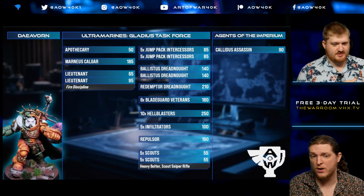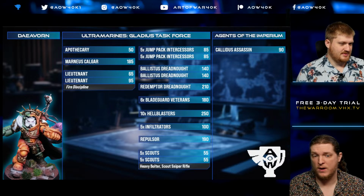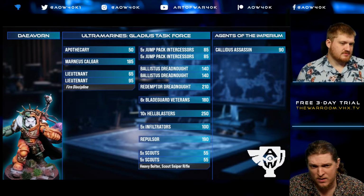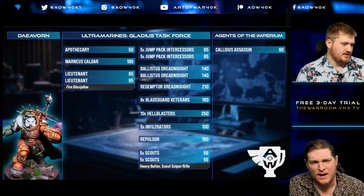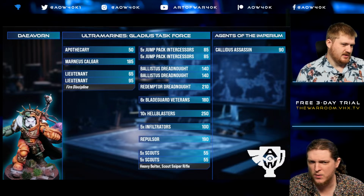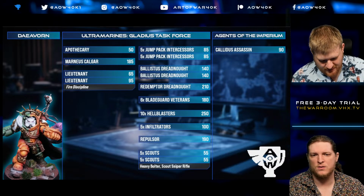100%. You could genuinely put Calgar and this lieutenant in a Hellblaster unit, and then you could put a lieutenant and apothecary, and maybe that's what they're doing. Maybe it's Calgar and Fire Discipline in the Hellblasters and a lieutenant and apothecary in the Blade Guard Veterans? Question mark? I don't know if that's legal. I believe a lieutenant. What do you mean?